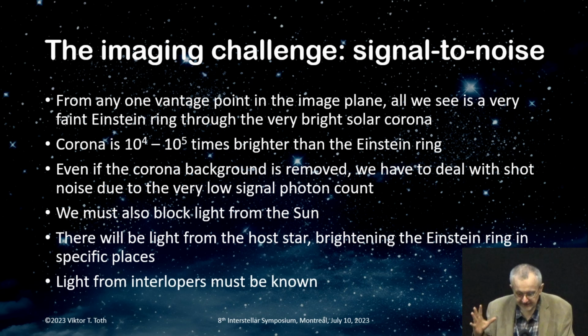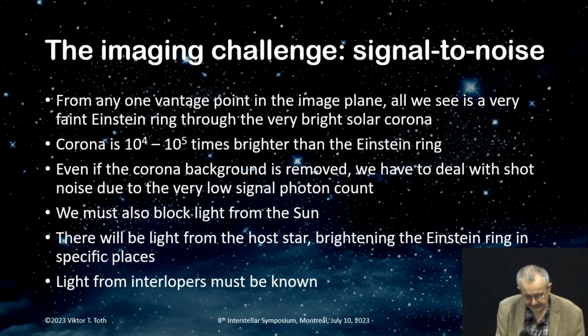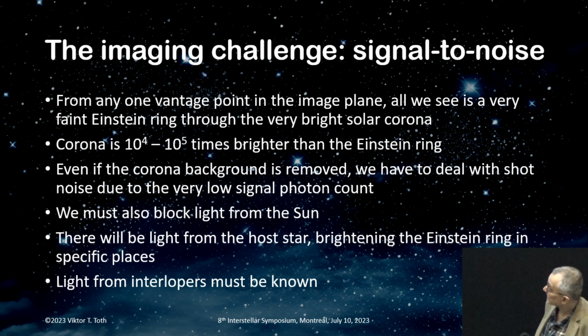Now, the farther we are from the sun, the better off we are, because the Einstein ring of a distant target essentially decreases by the square root of distance from the sun, as opposed to the image of the sun itself, the size of which is inverse to the distance from the sun. So it would be better to go to 900, 1200 AU, 2400 AU, even better. But of course, those distances are even harder to reach than 650. 650 seems to be pretty much the barest minimum that we have to be away from the sun to be able to form useful images with useful signal-to-noise ratios.